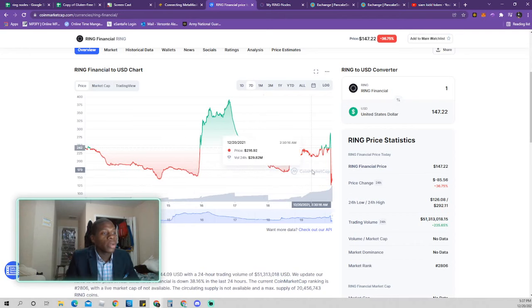Most people will be scared about that. They'd be like, oh my God. But when it goes up, they want to get in. The thing is, you're getting wrecked when you buy at the top, and you're losing when you sell at the bottom. You get in at the bottom and you sell at the top. That's what we're doing.